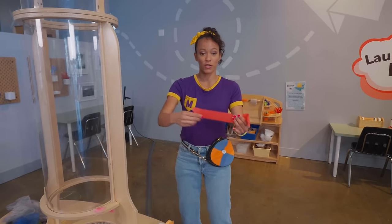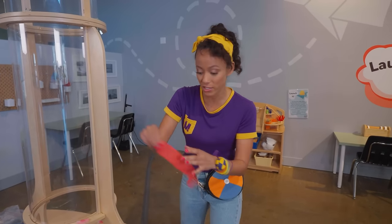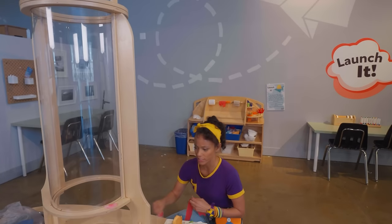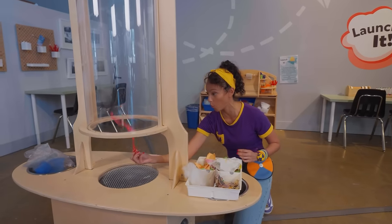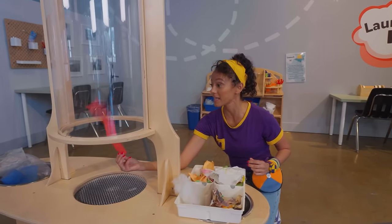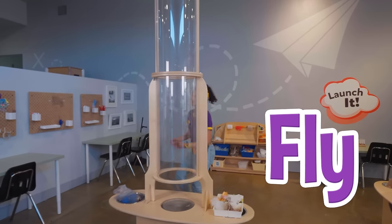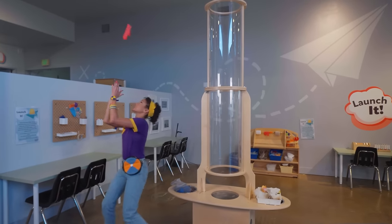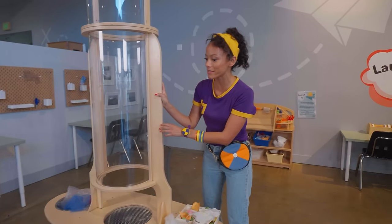What about this streamer? You might see this at a birthday party as a decoration, but have you seen a streamer in a vertical wind tunnel? Woo! Ready, set, go! Whoa! Can I catch it? Can I catch it? Got it. Gravity is so awesome.